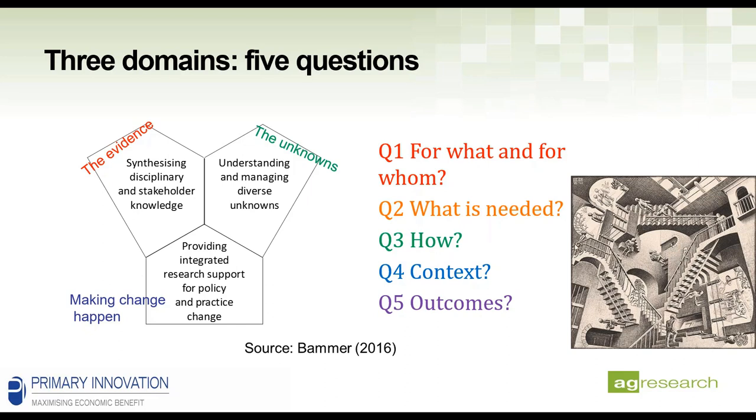The four questions that she asks are: for what and for whom. These five questions at least can be applied to each of these three domains. And that's what makes the basic framework. So, for what and for whom is a question which asks, okay, who are the beneficiaries of this project, and what are the outcomes that are hopefully going to be achieved for the beneficiaries?